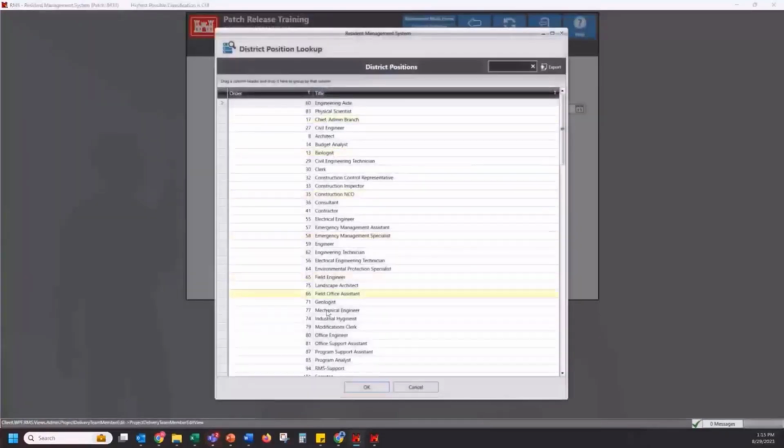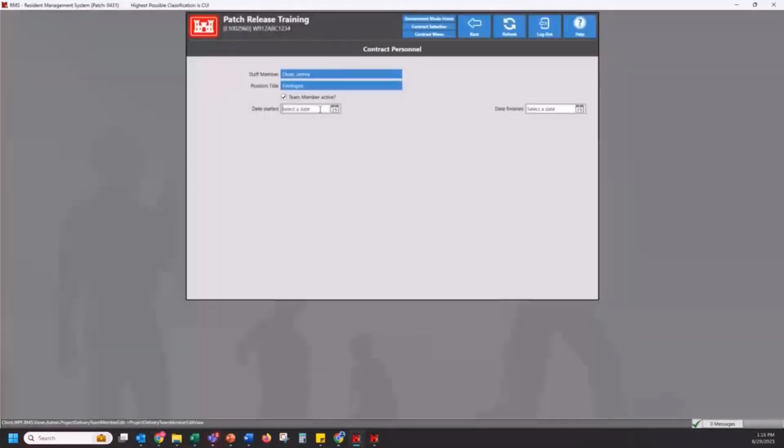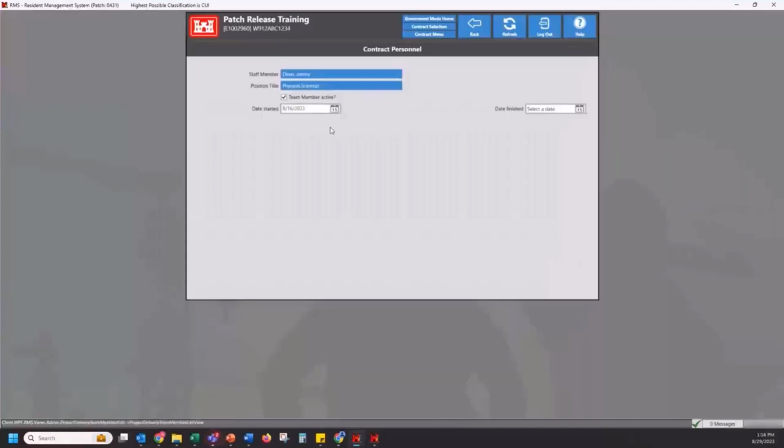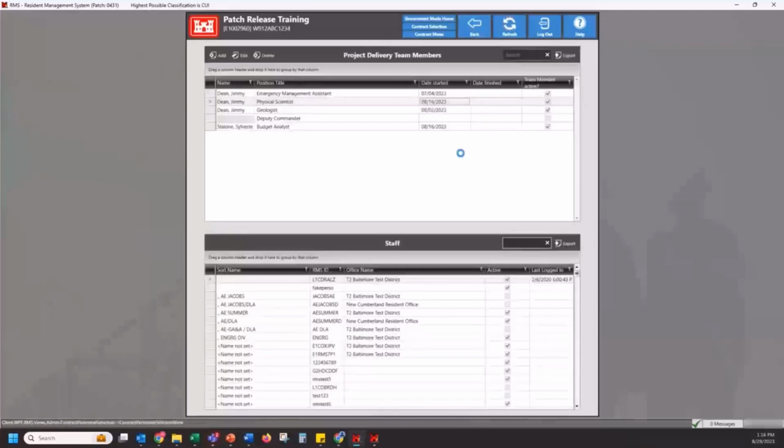So we'll set a separate position title and add a date started. And go back. And it allowed us to do that. And then if we want to specify which dates Jimmy Dean finished which position, he was a physical scientist for almost a month, 2 weeks, and he is no longer active in that position title. And so now we can see that on the project delivery team members selection view.